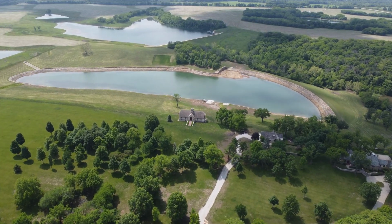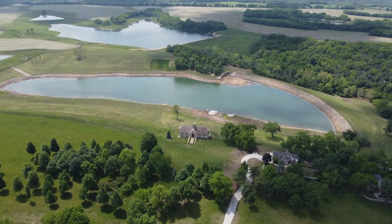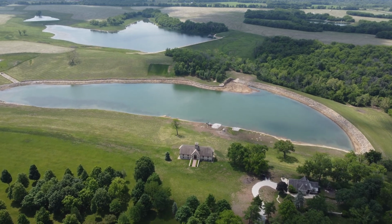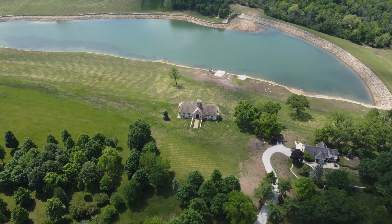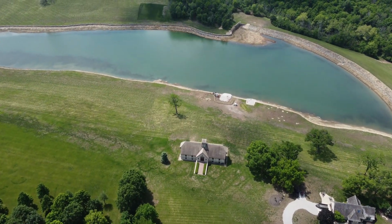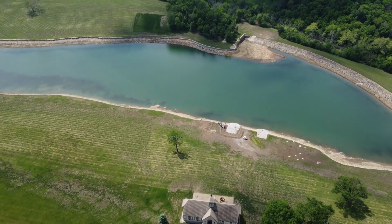Now, I sure would enjoy dipping a fly rod in there, but actually probably not fly rod. I'd like to go bass fishing in there. It looks like that's probably what this has in it. May have some catfish in it too. It's got a nice house back there. Two nice houses. Things are rough all over.